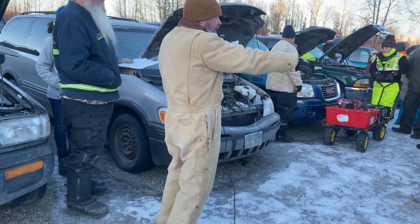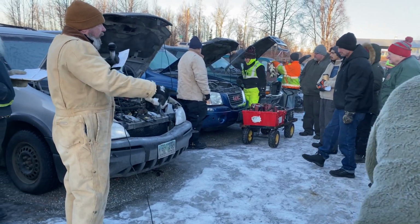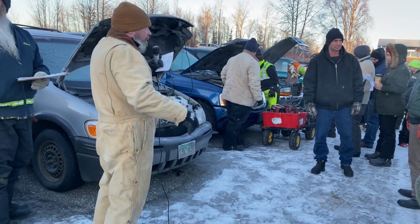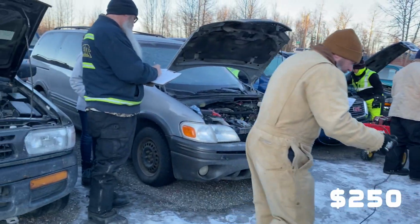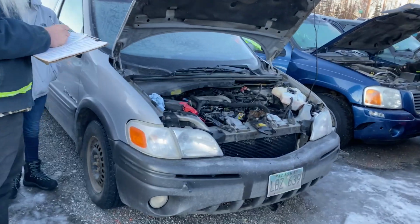Minivan. 250 right here, now 300. Minivan does run. 250 right there, now 300. Little $250 number. Sold, $250 for this minivan. That's not a bad deal at all.